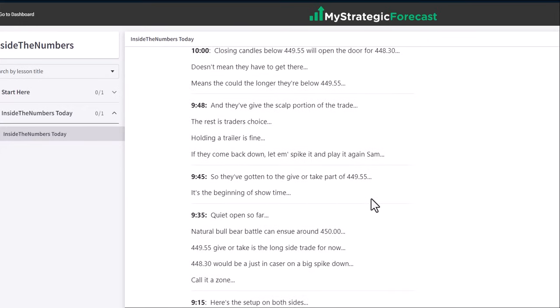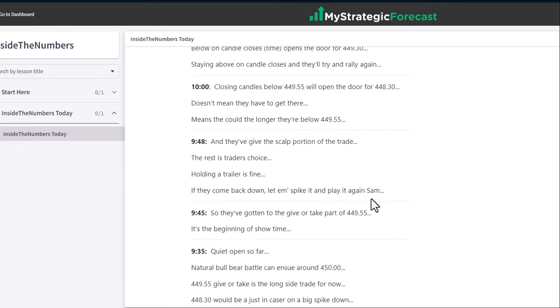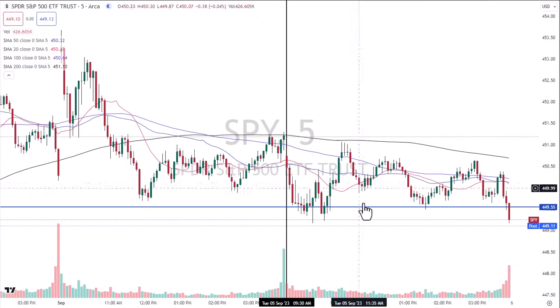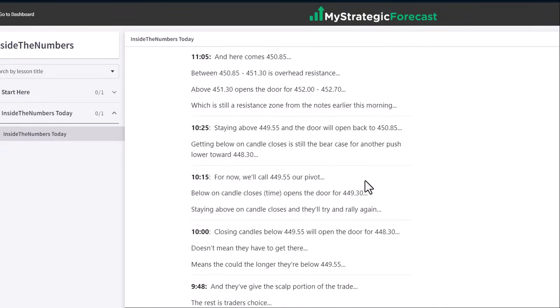We had to play it again, Sam. What does that mean? That means once they bounce off of it and traders take a profit, which happened early in the day, if they come back to it at times, they're not all made the same, but today was one of those days where it was a play it again, Sam situation, which means you can take the trade again. Here it is, 9:48. If they come back down, let them spike it and play it again, Sam. And as you can see from the chart, they came down again, they spiked it, play it again, Sam. They also played it again in the middle of the day. Pause the video, read the notes, go back to the chart, and double check the work.